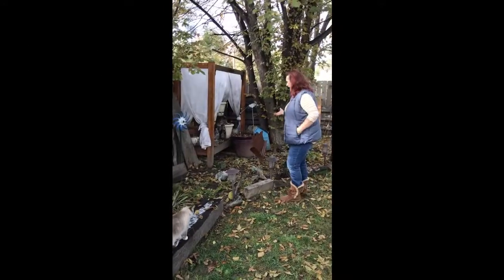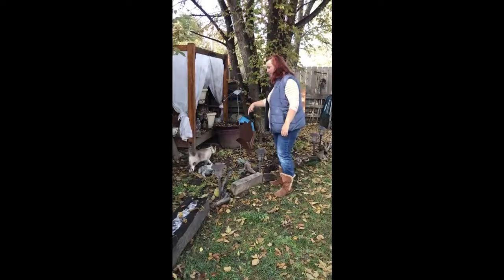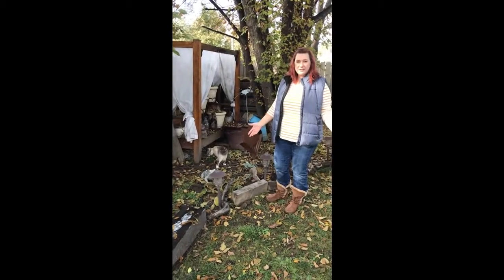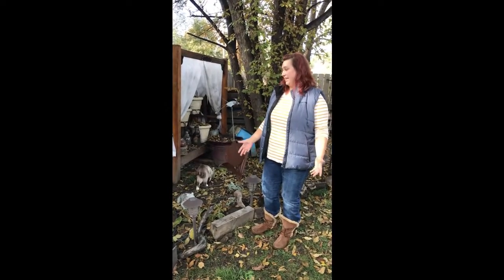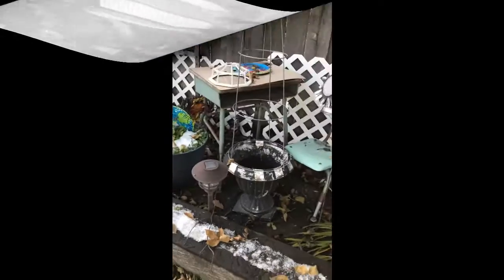Some of these have been bought at rescue and reclaim shows. I like to stick them out here, and I've got some frogs, and I just collect these from garage sales or people that are getting rid of stuff. People put stuff out on the street or in the alley, and if you happen to see it, I just grab it. And some people just want to get rid of their stuff, and when you ask, they'll just give it to you for free.